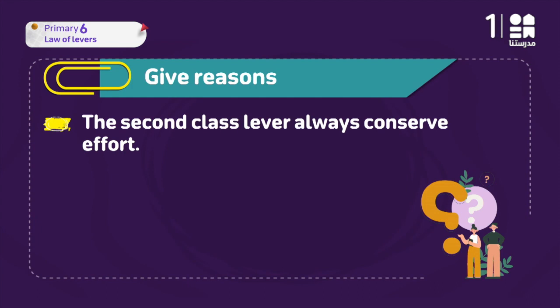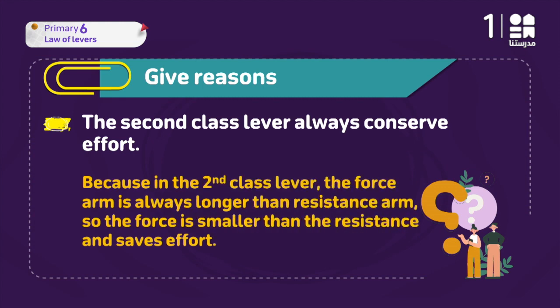طيب بس السكند كلاس ليفر it always saves effort أو conserves effort. ليه؟ Give reason. The second class lever always conserves effort. Tell me why. Give reason. Because in the second class lever, the force arm is always longer than the resistance arm. وبالتالي الفورس is smaller than the resistance. فأنا عملت إيه؟ I saved effort. I conserve effort. It has a mechanical benefit.